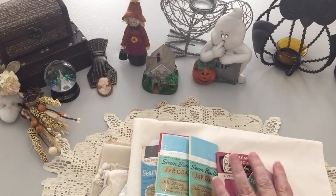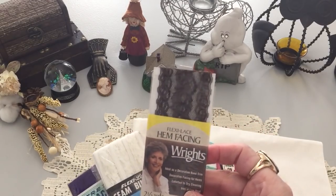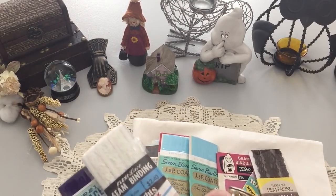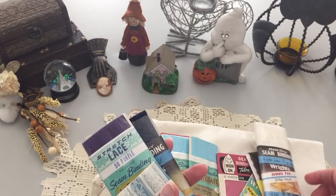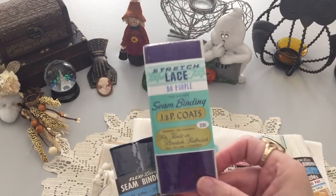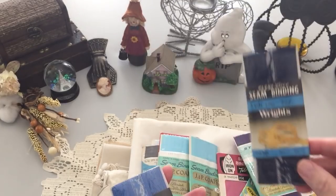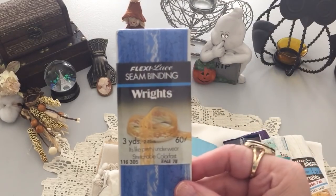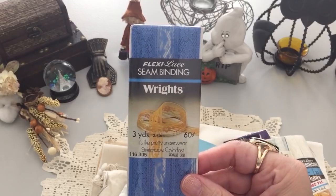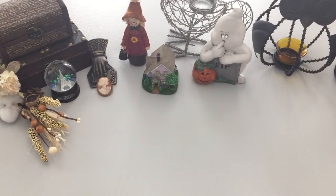And I also got some lace, but I have to kind of hunt for them. There we go. And I got that in brown and white, another white one, and purple, and navy blue, and then that periwinkle blue again. And I'm going to move these guys.